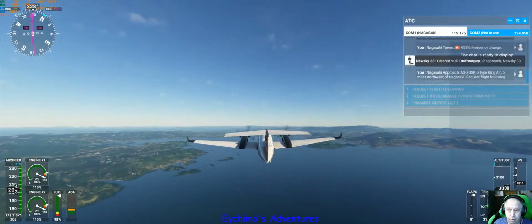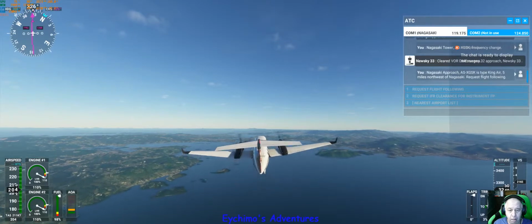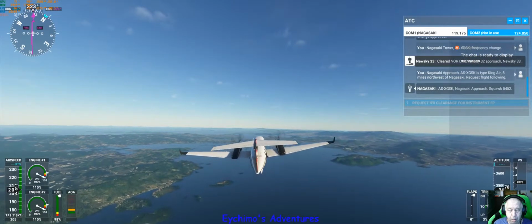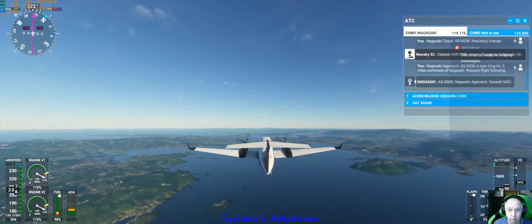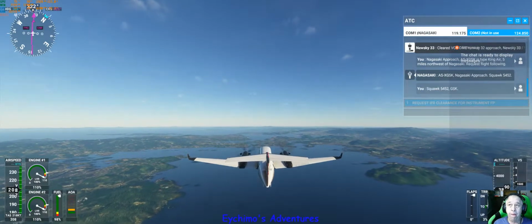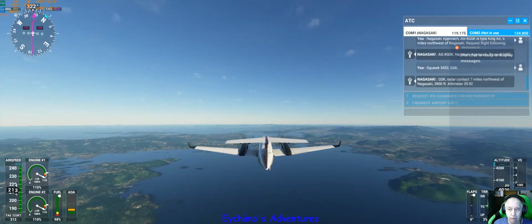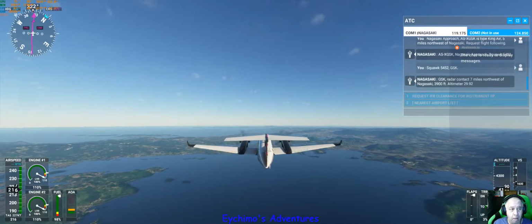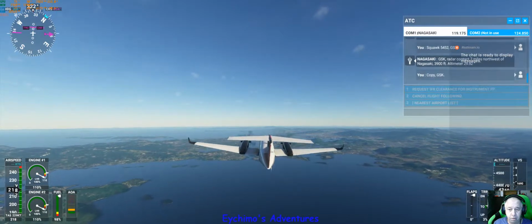Whoops. Nagasaki approach, Beechcraft Alpha Sierra X-ray Golf Sierra Kilo is a Beechcraft King Air, 5 miles northwest of Nagasaki. Request flight following. Beechcraft Alpha Sierra X-ray Golf Sierra Kilo, Nagasaki approach, squawk 5452. Acknowledge. Squawk 5452, Beechcraft Golf Sierra Kilo. Beechcraft Golf Sierra Kilo, radar contact 7 miles northwest of Nagasaki, 3,900 feet. Altimeter 29.902. Looks like they got us on an IFR. Copy, Beechcraft Golf Sierra Kilo.